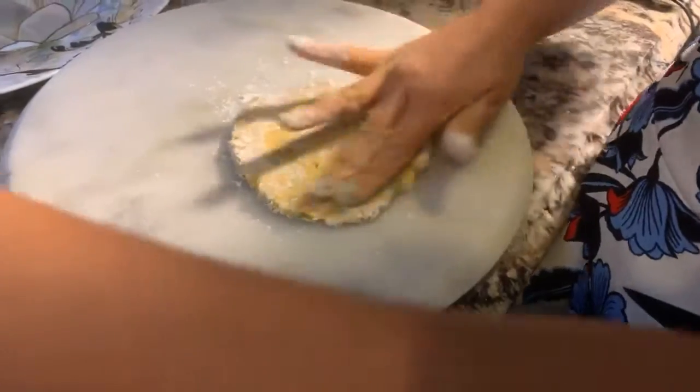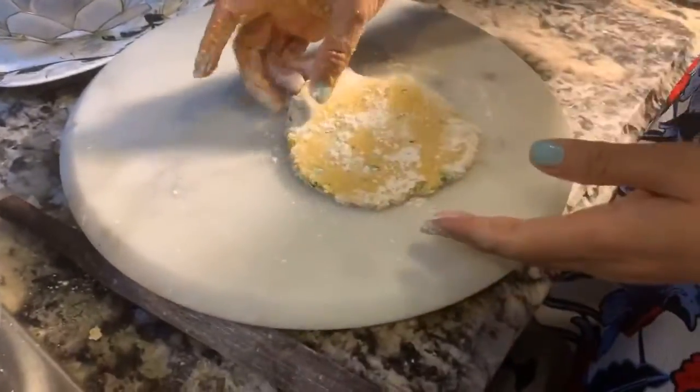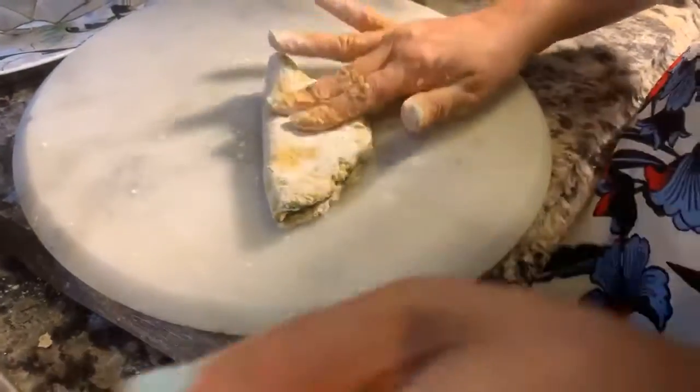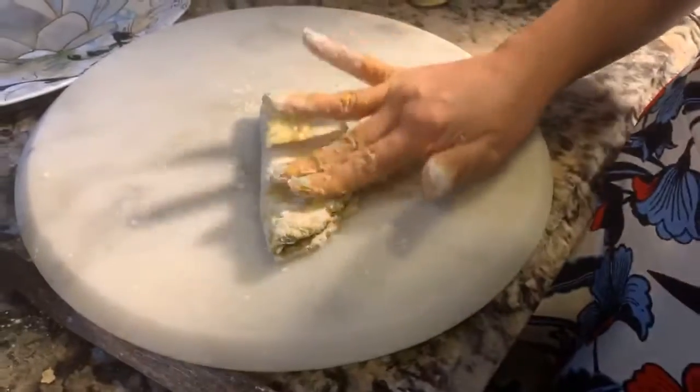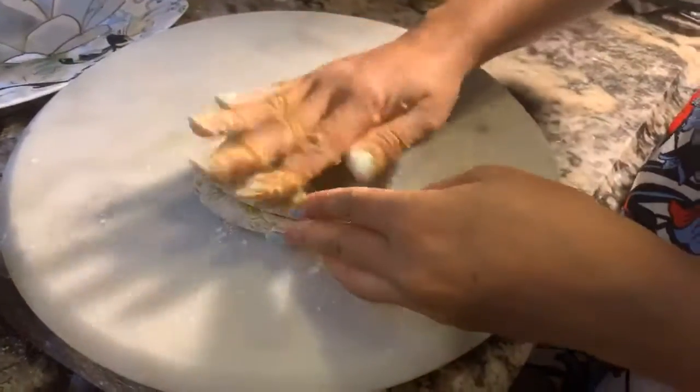spread it like this. Okay, and I'm going to dust a little bit of dry wheat flour. And then another thing, cover it. Here you go. Another one. And cover it. A little bit of dry powder, and here you go.